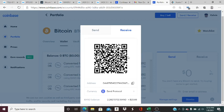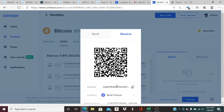Or if somebody's asking you to send Bitcoin to them, you say, "Hey, I need your receiving address." This is the receiving address, guys. Easy, right? And if you're on the Binance crypto exchange, always just look for a receiving address with cryptocurrency, guys. That's just that simple.